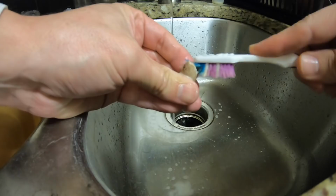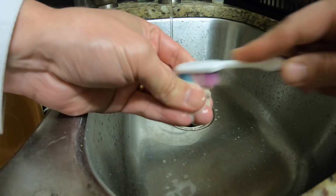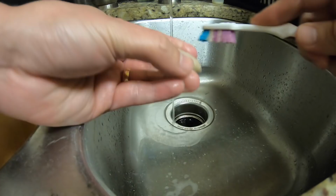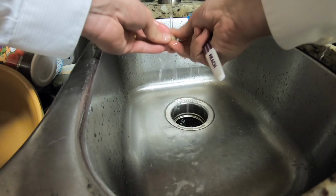But in the meantime, while it's still on there, you can still get some soapy suds out of it. It's kind of like soap at this point. So you just scrub it and see if you can't get the stuff off of there. And it's working. It's working, it's working, it's working. So let's get that off of there as best we can. Look at that. Look at that right there.